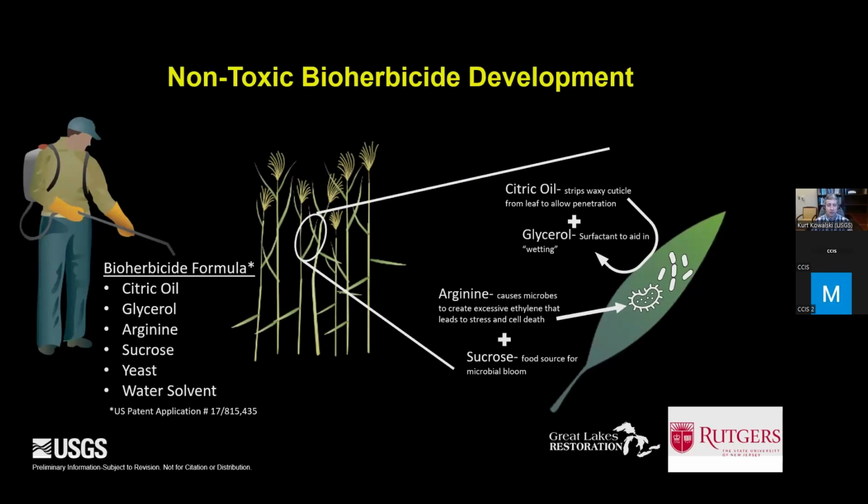And this is just described on the left there, so you can see the components are all things that we can consume or that we know are very prevalent in our society and how we use them. But citric oil or something similar is used to strip that waxy cuticle off the plant. Those of you that work with the plant know that it's a pretty rigid, pretty strong plant and leaf. So the citric oil or another stripper is used to get the bioherbicide in, which we're envisioning as a liquid right now. So we're thinking about a spray. Conceptually, think about it like a conventional herbicide. So we need to get it on the plant, and then we need to make sure it sticks to the plant. That's what the glycerol does.